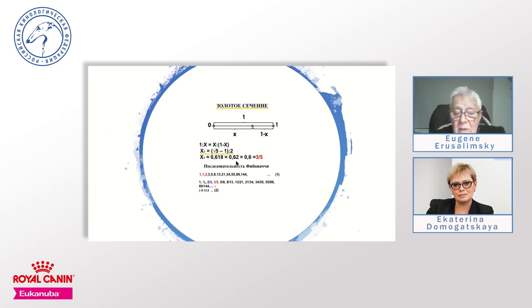More roughly, this one. And finally, the most rough approximation will be 0.6, or, which is the same, 3 to 5. Now, a little bit about the story. Initially, in the Renaissance time, the name of this principle was different. The name of this principle was La Proportia Divina, or Divine Proportion.